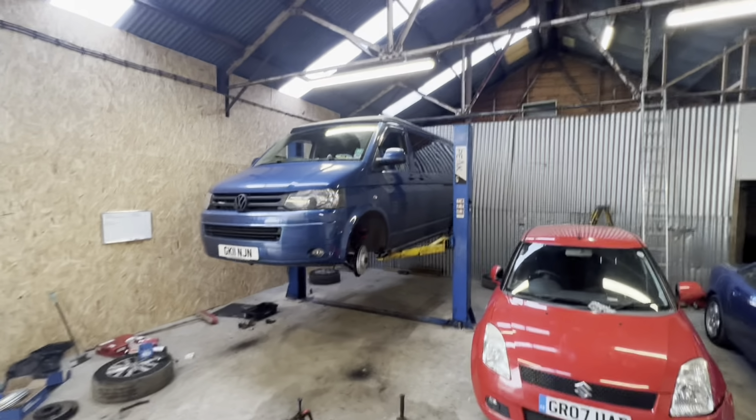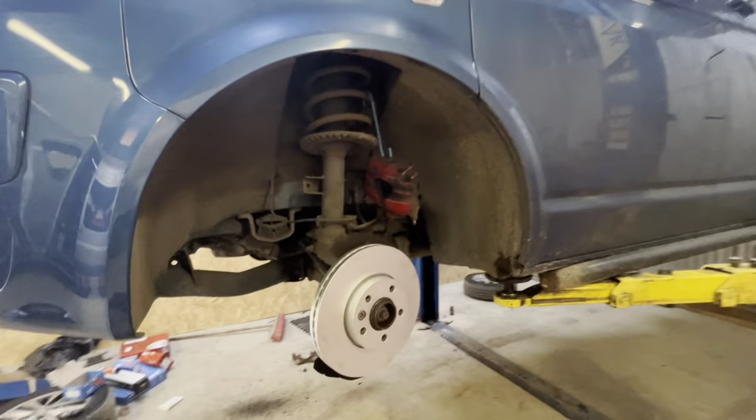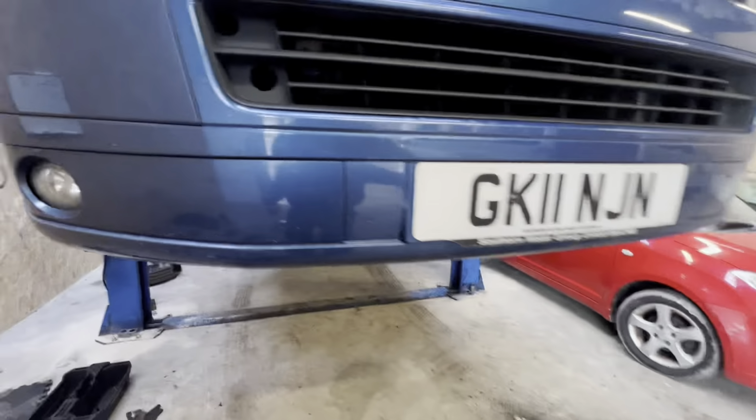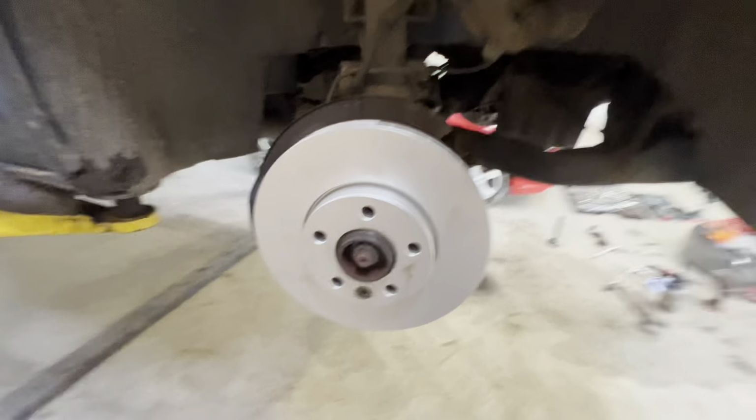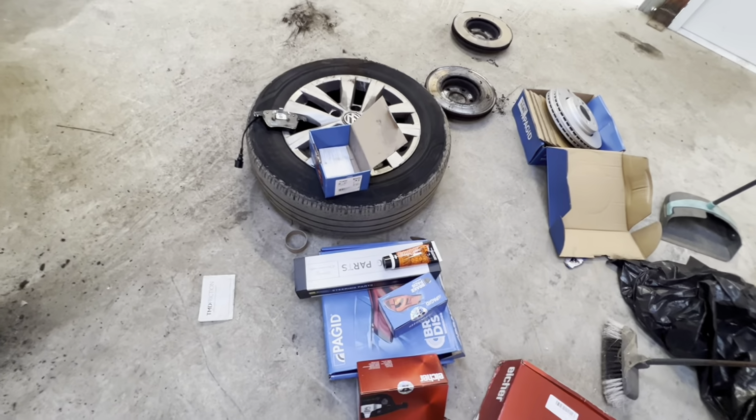So here we go, we've got this transporter in just for brake pads and discs all round. Because if you look at the state of these, they're not great. So yeah, we are just in the middle of putting these on. We have got pads for this. These nasty little wipers.